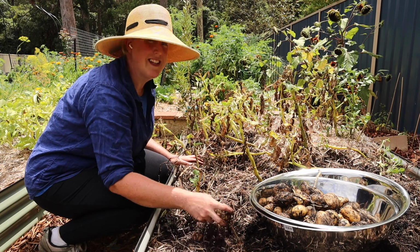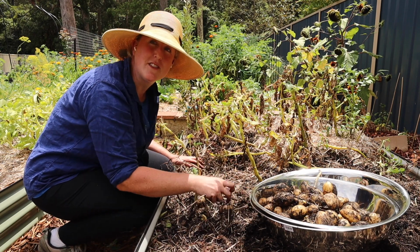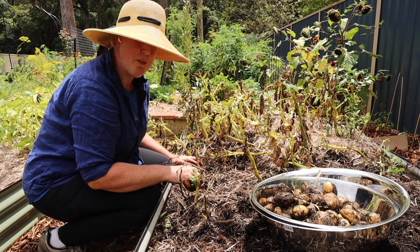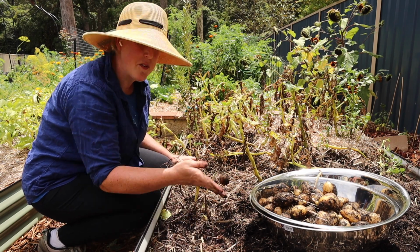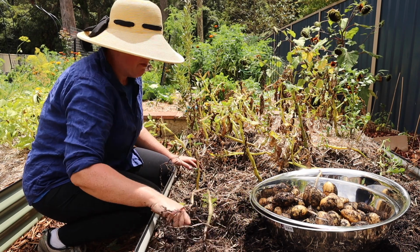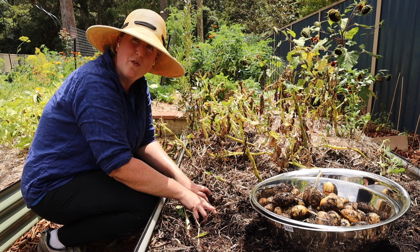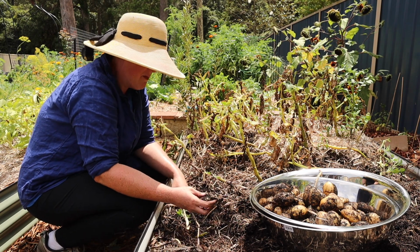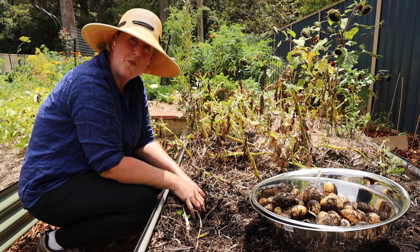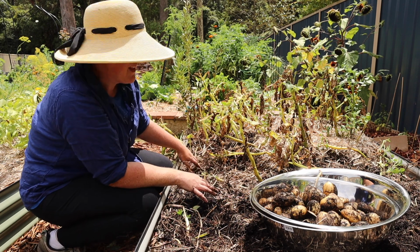I am really happy with how many potatoes are just on the surface as I remove the mulch. I'm a lot less happy about the number of ants' nests, with even little baby larvae, that I have discovered. So as much as I want to avoid sprays in this garden, I am spraying them because I don't want to be overrun by ants, even though I know there's no way to win that fight.